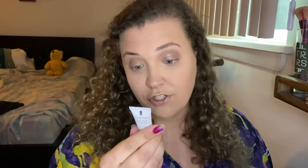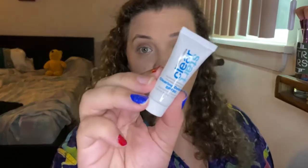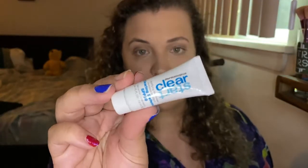The next item we are getting is Dermalogica Clear Start Mattifying Moisturizer, and it's SPF 30, so that's great. I'm always looking for a moisturizer in the summer that has SPF in it, and this is great to just throw in my bag or the pool bag or something if I ever make it to the pool or the beach or anywhere. But this is really nice to get.